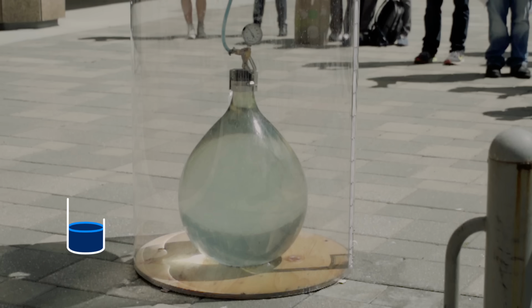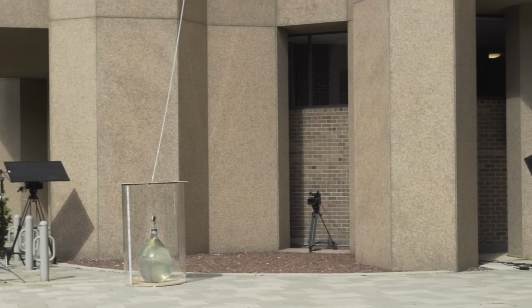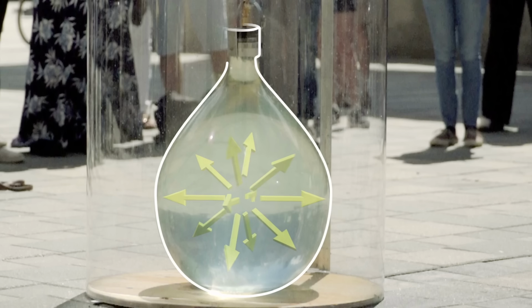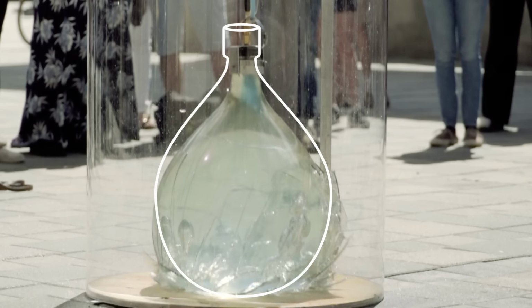Last time, we saw how just 1 liter of water could build up enough pressure to burst a large glass barrel. The key factor was the height of the water. When poured into a long, thin straw, the 1 liter reached a height of around 75 feet, creating a pressure inside the barrel of around 45 pounds per square inch. In other words, each square inch of the glass felt a force of 45 pounds pushing it outwards.